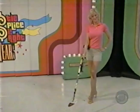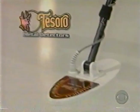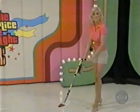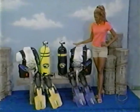Your showcase is filled with prizes that will help you go treasure hunting. And if you're looking for treasure on land, you'll want to try out this new metal detector. Tesoro Electronics presents their finest in electronic gold prospecting technology, the Lobo SuperTrack Metal Detector. No matter where you hunt, you'll have fast, accurate, and reliable results from Tesoro Electronics. But if you want to search for treasure underwater, you will need a new scuba gear. From Decor, his and hers scuba gear to explore the underwater world includes tanks, regulators, backpacks, masks, snorkels, and fins. Be sure to receive proper instruction before you begin.